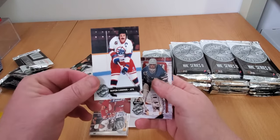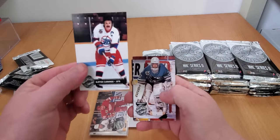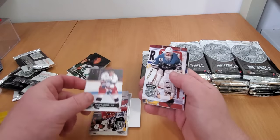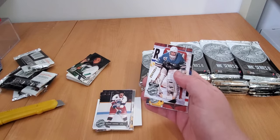Burton Cummings. That's a pretty cool card. There's another celebrity captain of Burton Cummings, famous for the Guess Who. I'm going to hold on to that. It's not worth anything, but still going to hold on to it just for fun.